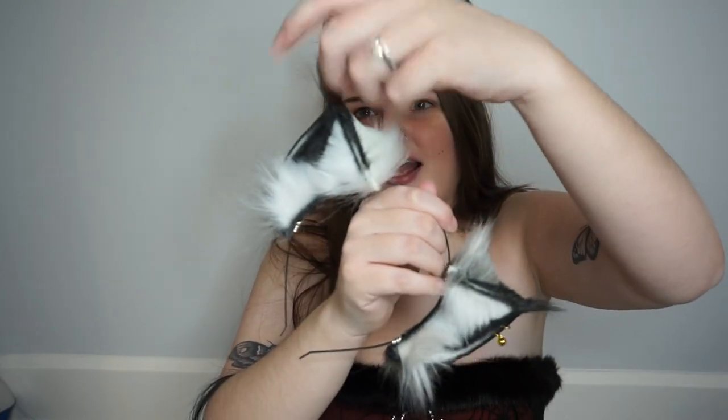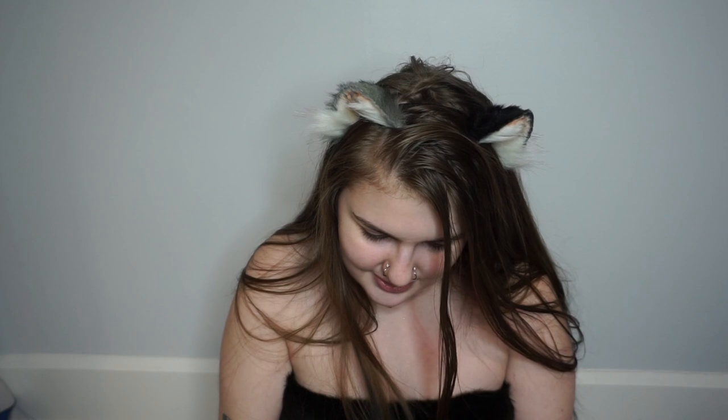So this also has a matching tail. It's like a tiny lynx tail, so it's really short. I love this set so much. I wanted something different with the lynx tips, and it's marble. Make anything marble and I am a simp for it. I will buy it.